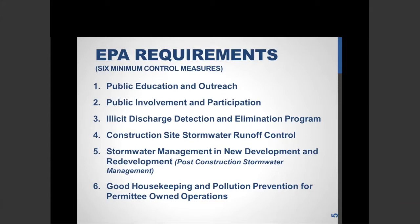Illicit discharge detection and elimination program is what we're talking about today, and that's what IDDE stands for. And that is, in layman's terms, just looking for pollution sources and eliminating them.